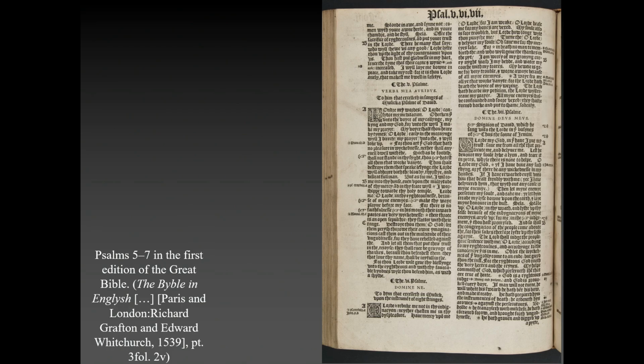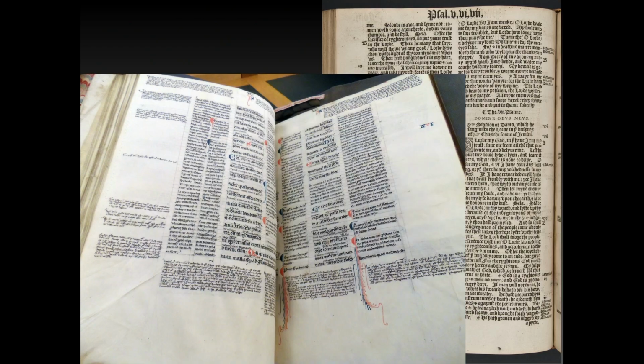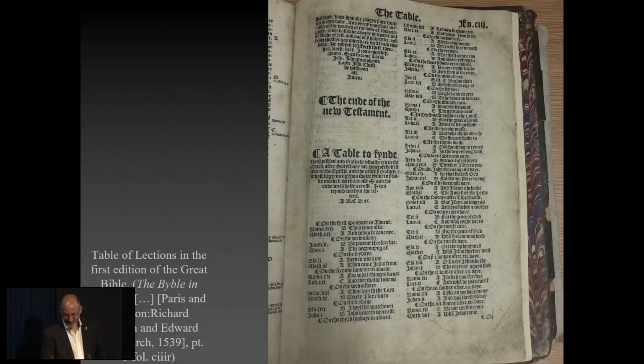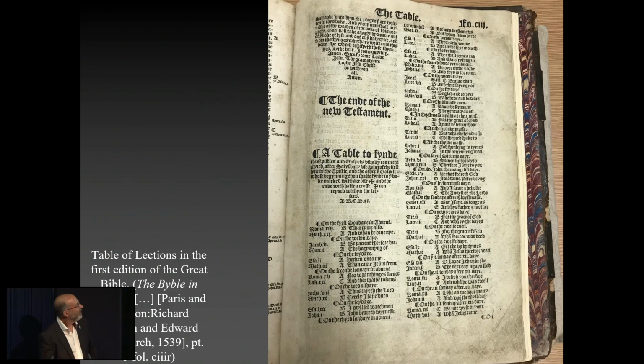This is breaking with medieval customs. Medieval Bibles, especially the large one, would be something like that. This is a glossa ordinaria. The idea is you can annotate your Bibles. But again, this will empower readers. And this is something that Cromwell is realizing Henry would not approve of. So that is gone.